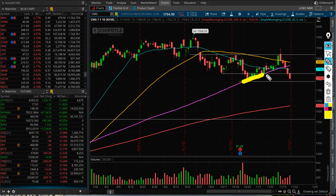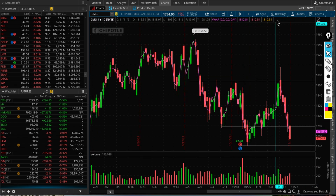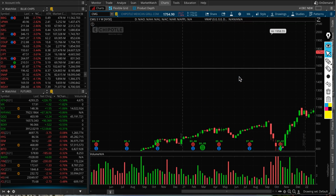Of course, here it started holding that 100-day moving average, and it started popping off this level, but we slipped below these levels. And I do think that the solid support for Chipotle, CMG, would be somewhere here at the 200-day moving average, if we do slip below these 1740-ish levels.